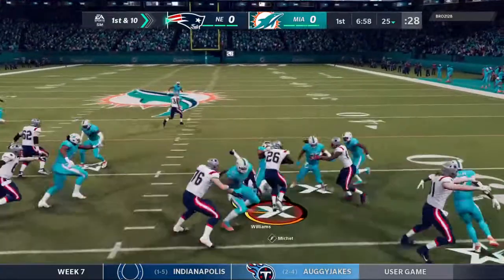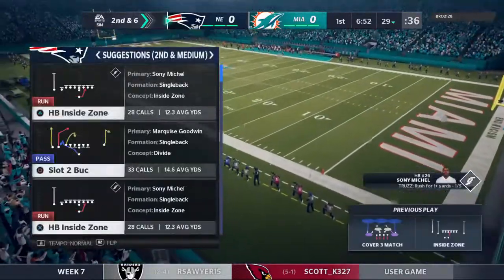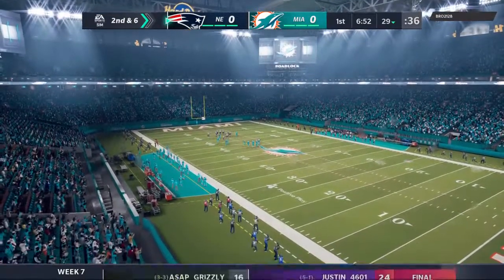This is Sony Michel. They grew up a few miles north of here. And from the 25, they worked this to the 29, a gain of 4. Call it a gain of 4 on first, and that'll make it second down. Gain of 4. It's now 2nd and 6.